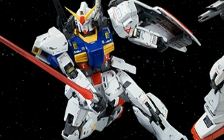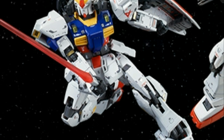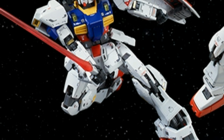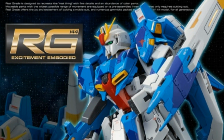Although, maybe diving's not really the right word to use, since a lot of this stuff is pretty mundane. The finest example of tonight's mundanity? Well, that would be this new pair of premium real grades that we'll be seeing this August. They're called the Zeta Gundam and the Gundam Mark II RG limited color versions, and, well, they're creative.